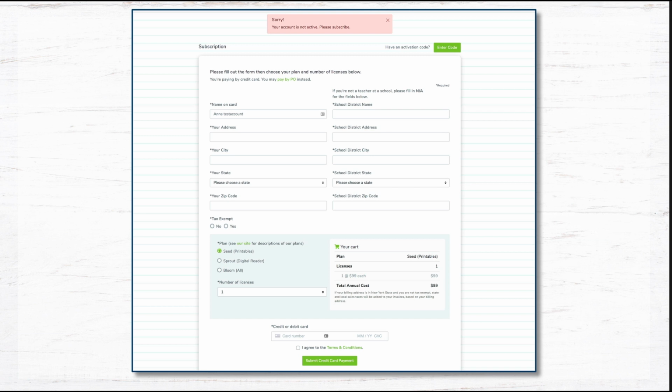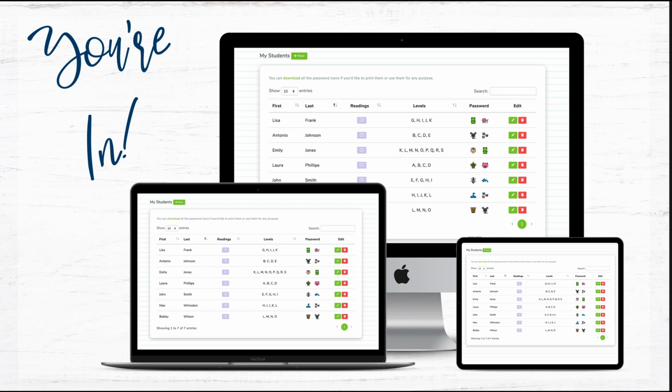You put in your information, you decide which plan you're planning on getting, and if you're not associated with a school district, or if you're a mom, or a homeschooler, or you just want it for your own children at home, you could just write NA in the school district name and information there. You'll choose which plan you want, and then you put in your credit card information down here at the bottom, and then click Submit Credit Card Payment, and you are in.